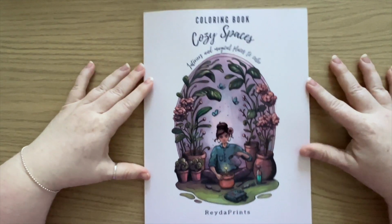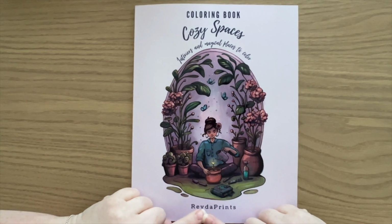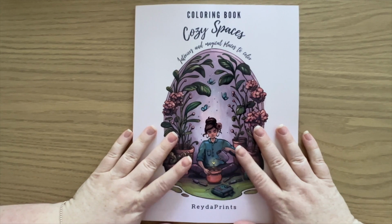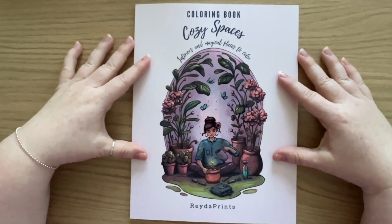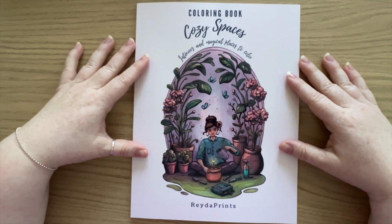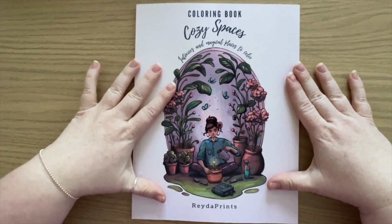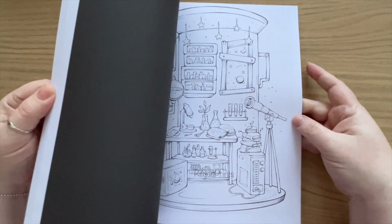Then I absolutely had to buy this. So Rita Prince is one of my favorite illustrators, and her Cozy Spaces, Interiors and Magical Places to Colour book has only just come out on Amazon. You have been able to buy the illustrations as PDF sets for quite a while. But yeah, she's just brought the book out on Amazon, and it's adorable.